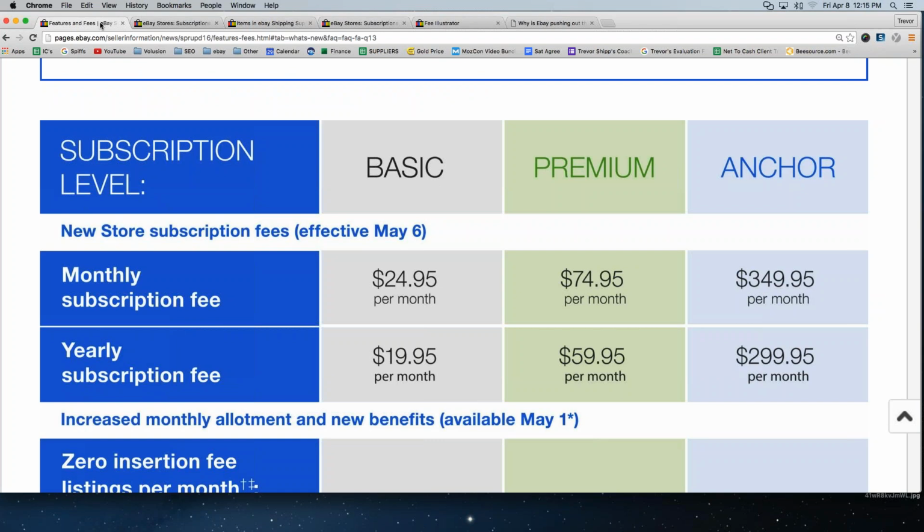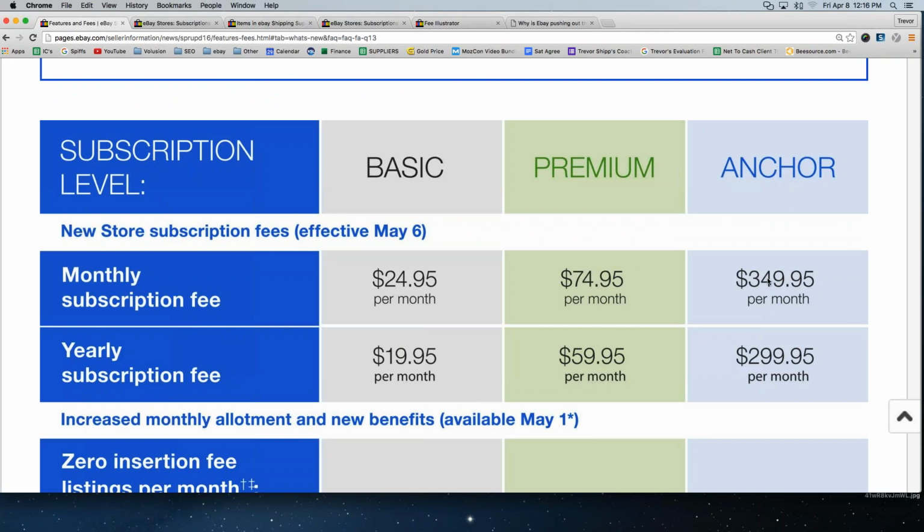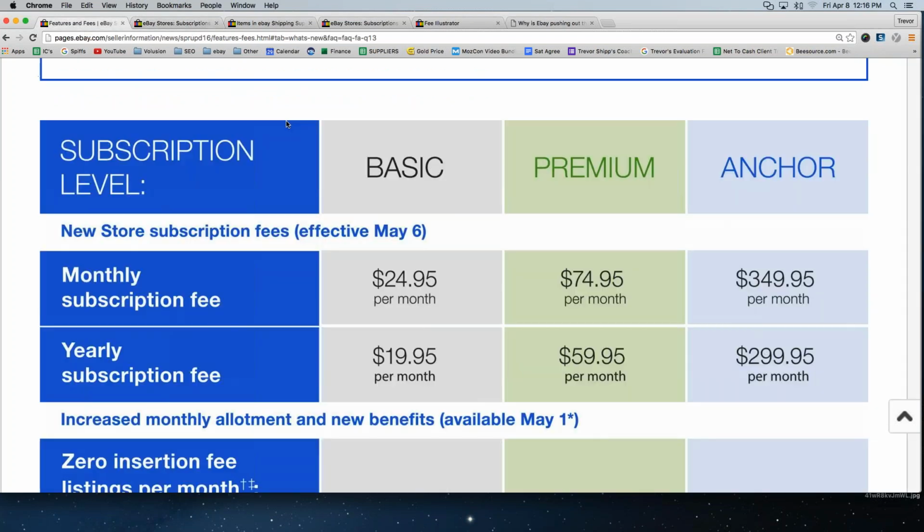That's not going over too well with a lot of people on eBay. It's only $5, right? So it's not the end of the world, but still, it's an extra $5, and seemingly every other year, eBay's pushing up the fees just a little bit all the time. So $5 extra now for a basic store. The premium store is now $75. It was $60 a month. Now it's $75. So that went up 15. The anchor store is now substantially more expensive at $350 as opposed to $200 a month. So it's from 5 to 15 to $150 more on these different leveling stores.